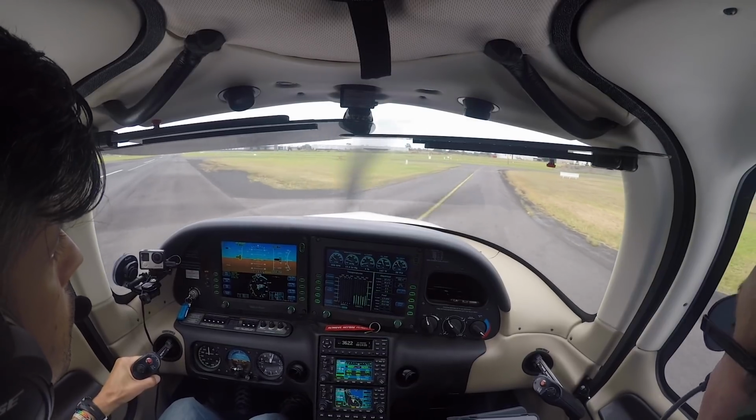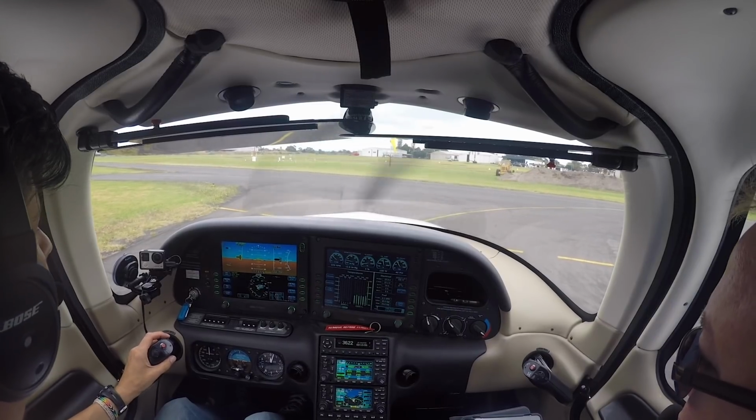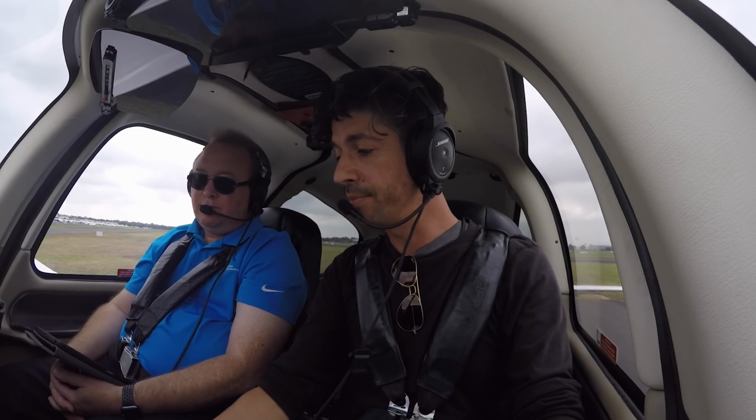Moorabbin ground, Kilo Juliet November on Alpha 5, request taxi to main apron. Kilo Juliet November, taxi apron. Taxi apron, Kilo Juliet November. Okay, all done. That's back in.